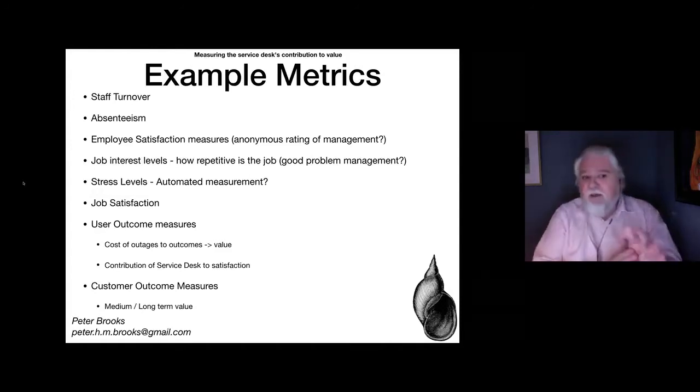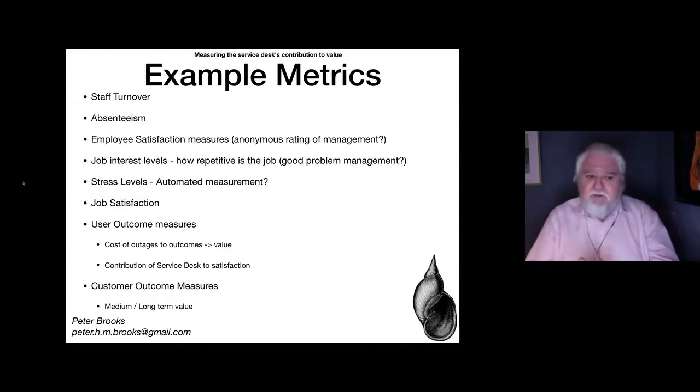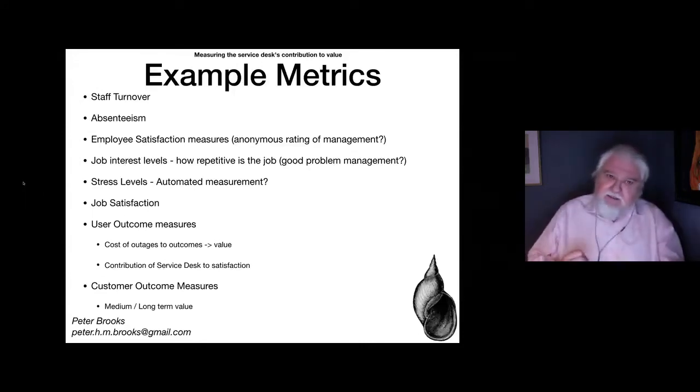Stress measures. Now, I mentioned automated measurement. This is something that's only just becoming possible now, but if you have high stress levels at your service desk, those will be communicated to the callers.